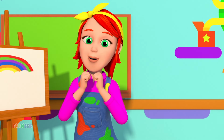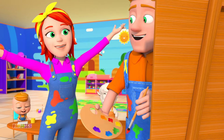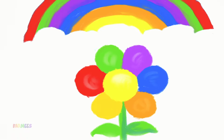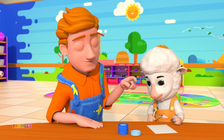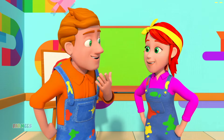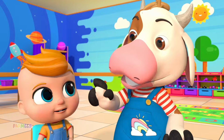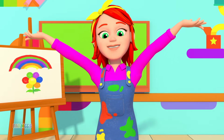Colors are so beautiful. What's your favorite color? Blue! Red! Yellow! Can we paint with other colors now? Yes, of course!